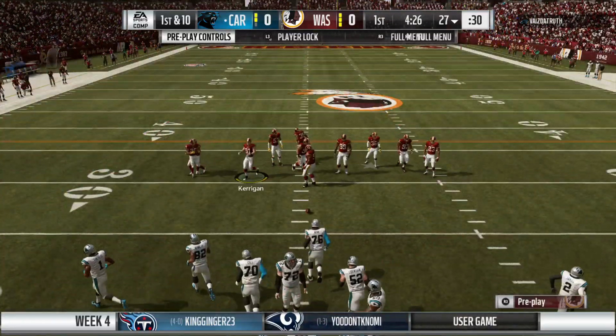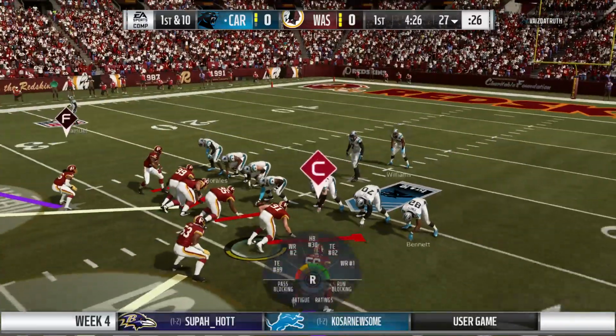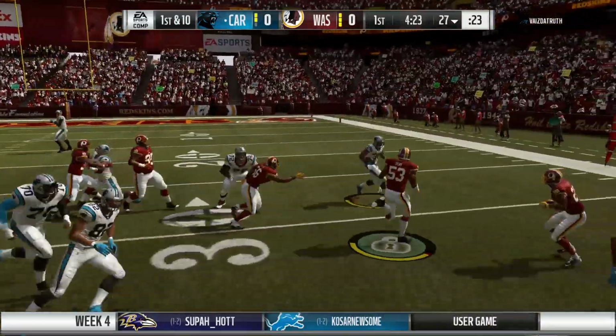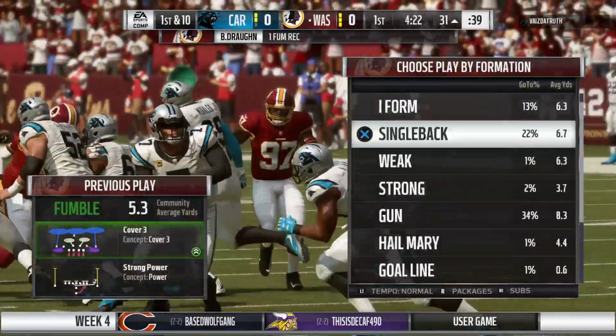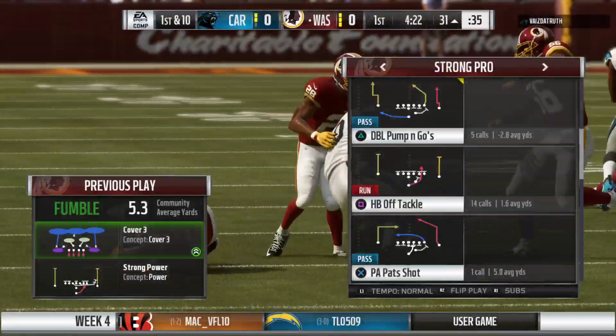So Newton and the Panthers come up now 1st and 10 at their own 27. The first carry now for the BYU man. It's Jamal Williams. And right away, he lost the football. And the Redskins scoop it. And his guys are going to take over at the 31-yard line.